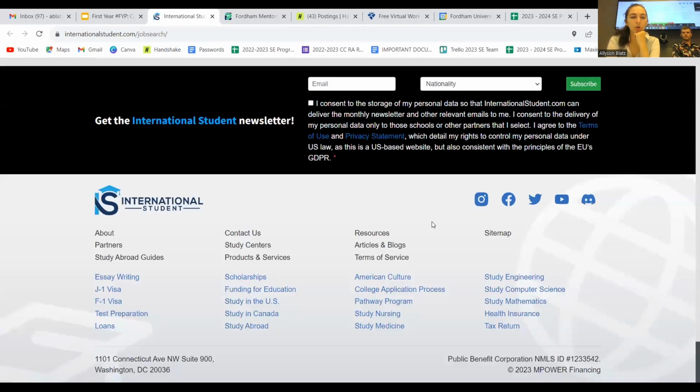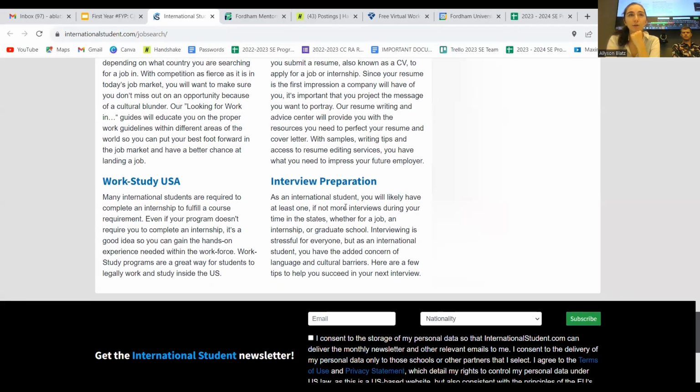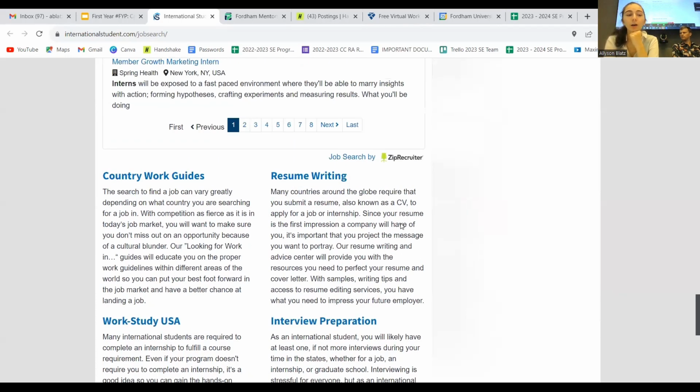And if you scroll all the way down here, they tell you other resources they provide. So resume writing, how to create a resume that is friendly to US employers. Interview preparation, if you feel like you're not completely comfortable with the US interview process, they have different resources and skills in addition to the resources we provide on Handshake that could be helpful to you. And then country work guides. Like I said, we have a resource, Going Global, that has different country work guides as well.